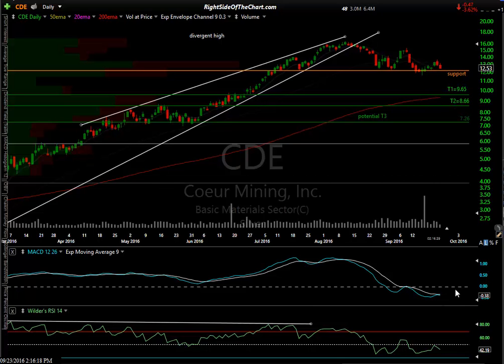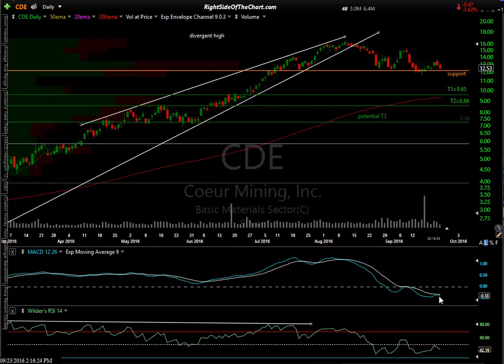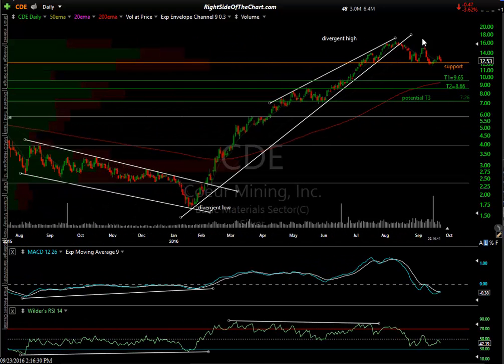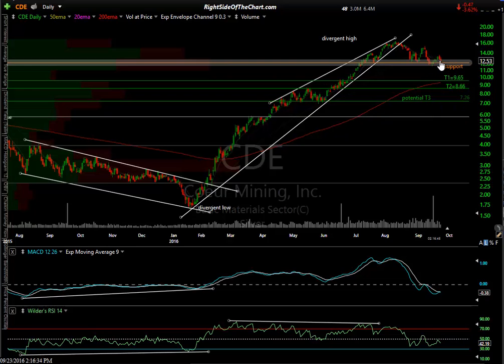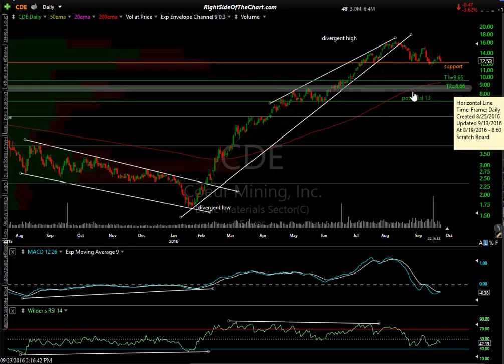But you look at this PPO or MACD down here. Tried to make a bullish cross, failed. Tried to make it again, failed. You can see that line's turned down. That is very bearish price action there. This thing just can't get even a crossover. Had an initial bounce off that support and a very muted bounce so far. So I think this one still looks good down to at least that T2 level at 866. But again, I'll save the trade updates for another video.